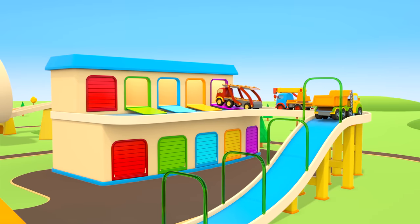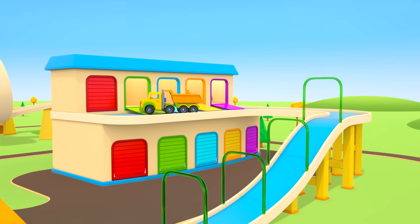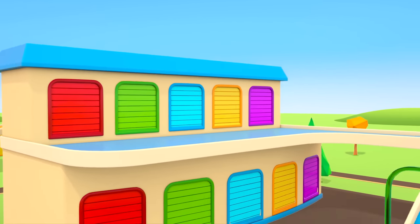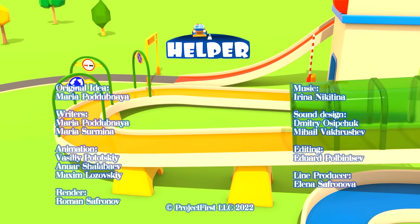The helper cars are going back to their garage to get some rest. Tomorrow, they'll have more work to do. Helper cars.